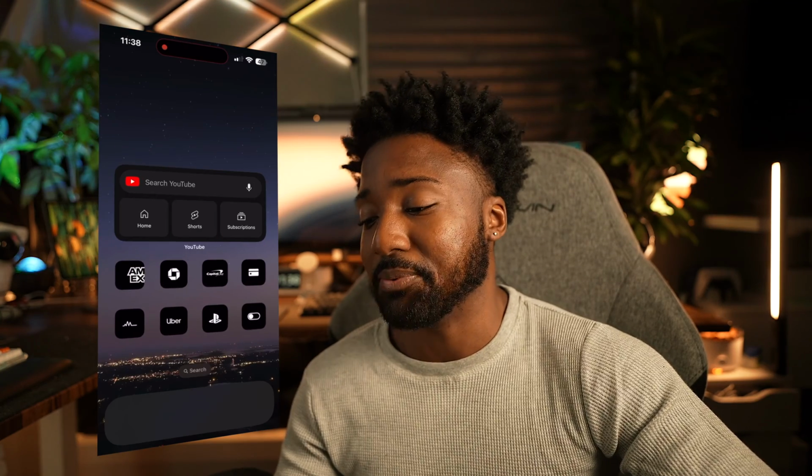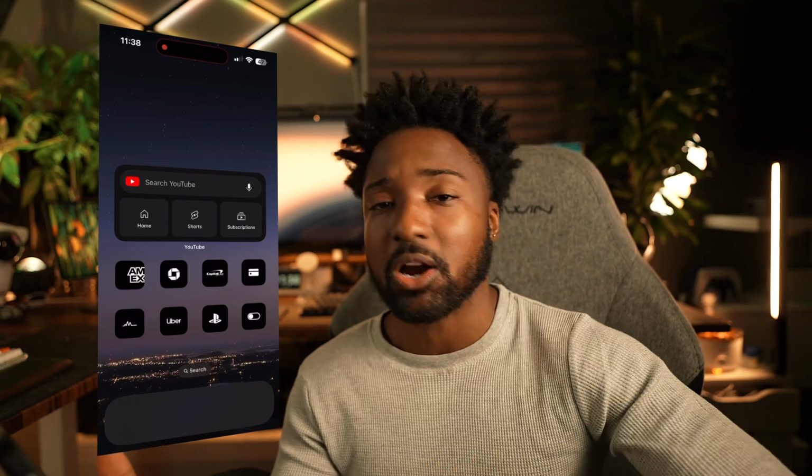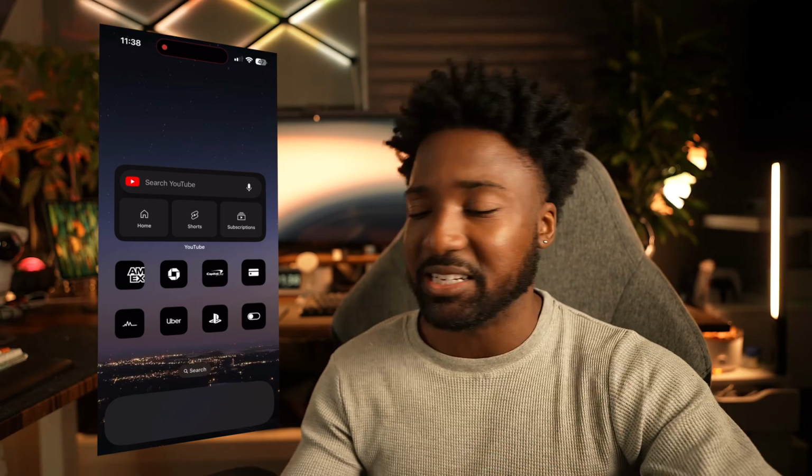All right, next up we have the third page, and this is the last page actually, because I didn't want to bombard my phone with so many pages of apps.